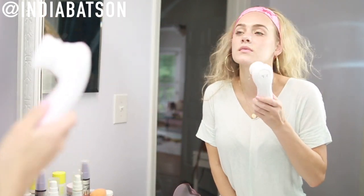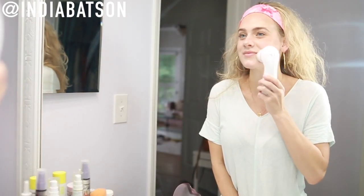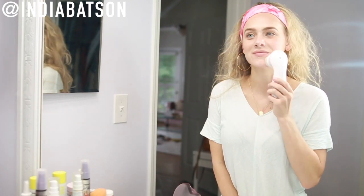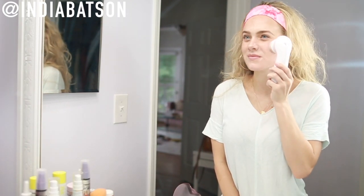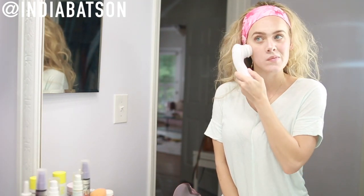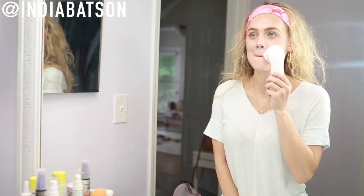It works just as well, if not better, because it's actually a little more sensitive of brush heads, which is perfect for my skin because it's super, super sensitive. And it's a fraction of the cost of the Clarisonic brush. Like I said, the Clarisonic one is great as well, but this one is so much cheaper.